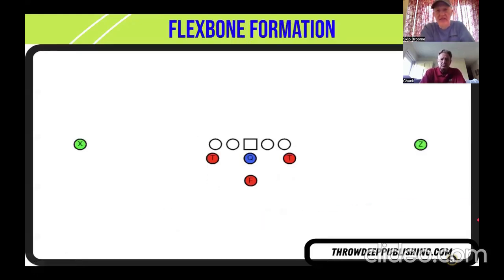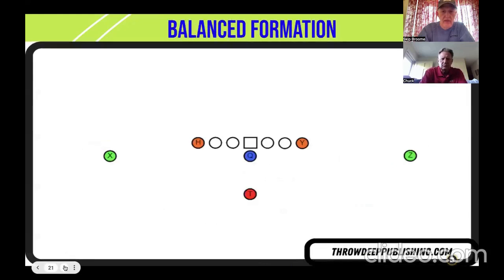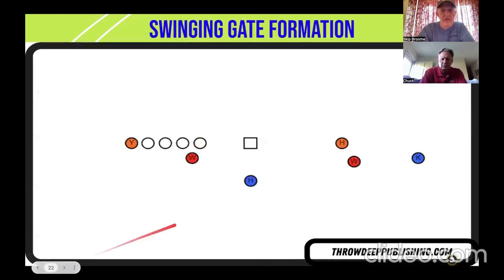Well, at least, oh, wait a second, I had a couple more here. I'm not going to go over the flex bone too much, but there was one that I definitely wanted to go over. Not the wishbone, there's so many more. Let's talk about the swinging gate. I'm seeing this more and more. Saw it a bunch Friday night, and actually saw them run a play out of it on Friday night.